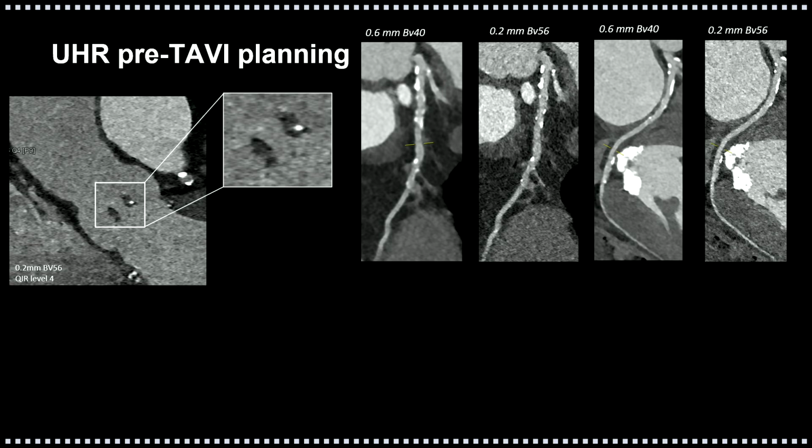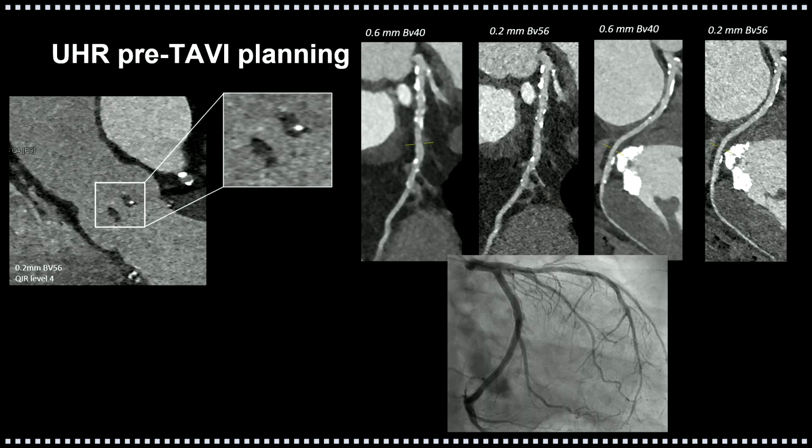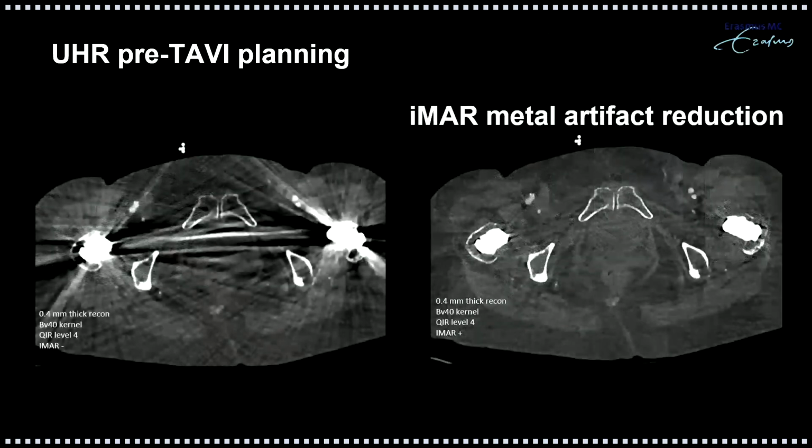And this might open the way for pre-TAVI scanning, where we can actually visualize and assess the coronary arteries in enough detail to prevent the invasive angio, which is standardly performed prior to these procedures in our hospital.